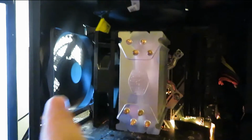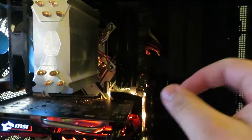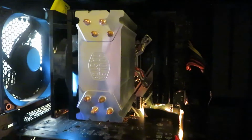Right now I'm just using the two stock fans that came in the case. Thinking about putting an AIO in here, probably a Corsair one. I'm not sure yet though. Haven't really decided what I want to do about that. But it does have a really nice radiator mounting bracket right here, if you decide to do so. This is an NZXT case, by the way, but I'm using the two stock fans that came with it.